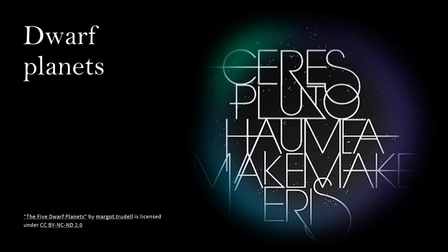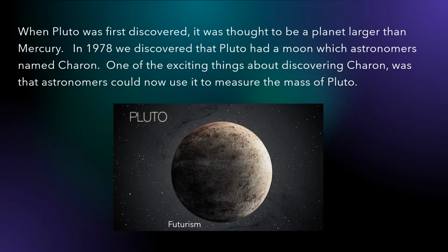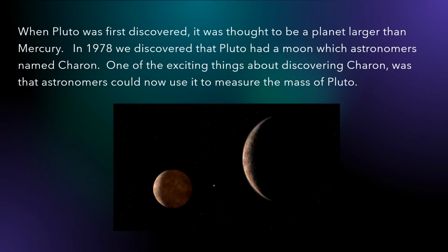Dwarf planets: Ceres, Pluto, Haumea, Makemake, and Eris. When Pluto was first discovered, it was thought to be a planet larger than Mercury. In 1978, we discovered that Pluto had a moon, which astronomers named Charon.